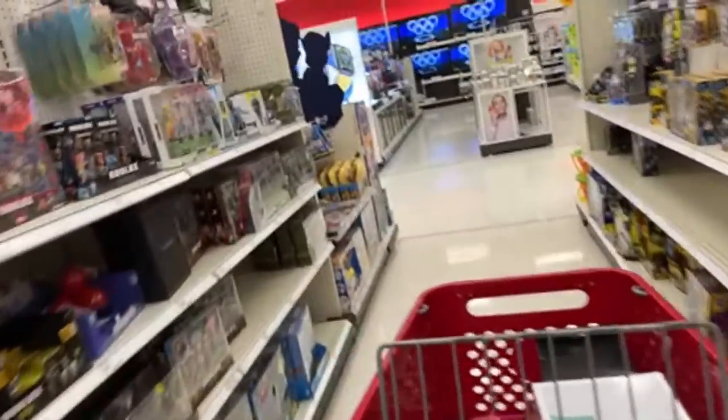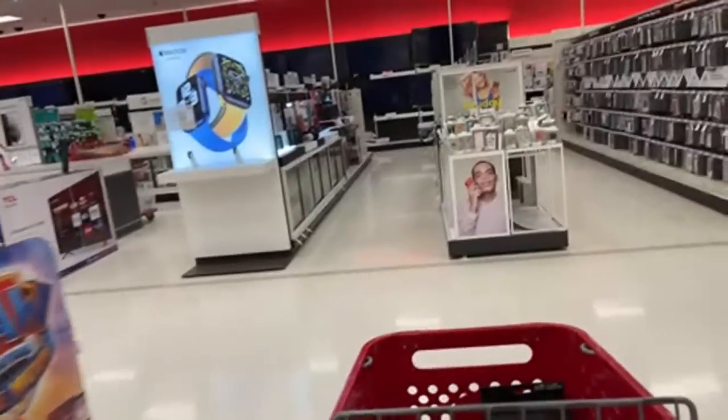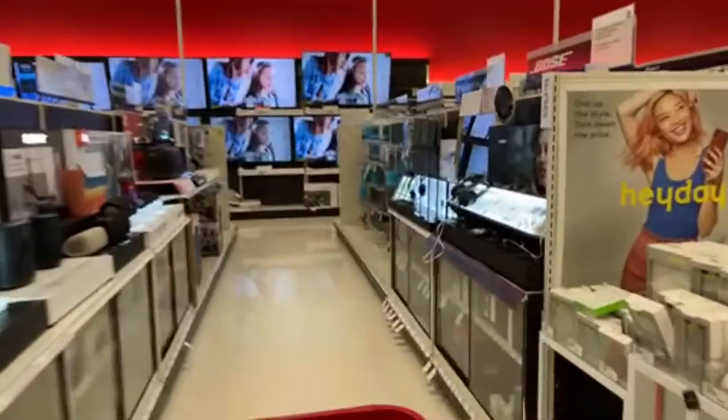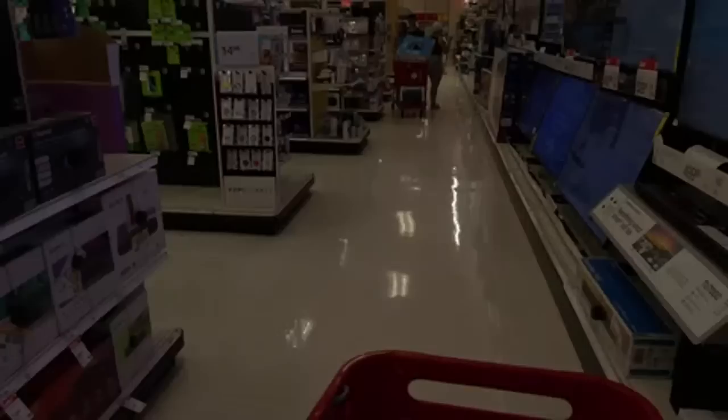Let me go check the Funko area. Maybe they put the Sonic where the Funkos are against the wall in electronics. You know how they have that little collectible section? This Target's behind though. They don't even have their display, I'm surprised. I really am, it's a big deal. The collectibles are down here. Maybe they have it out here. We'll check electronics while we're here.